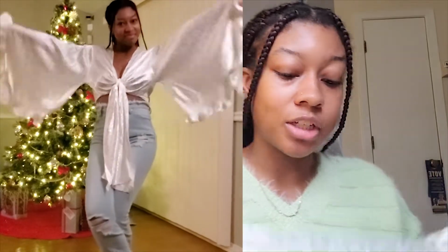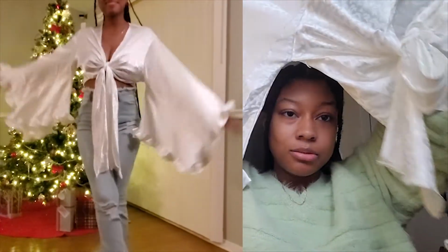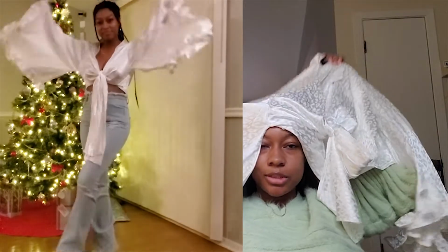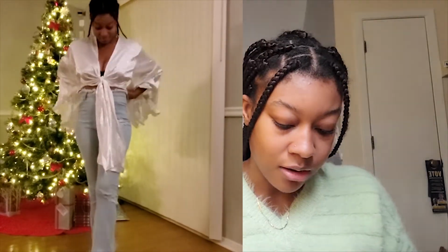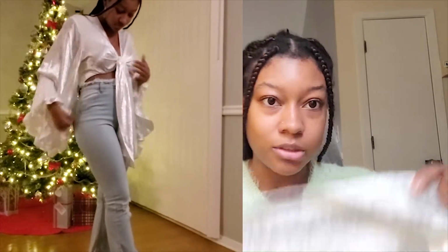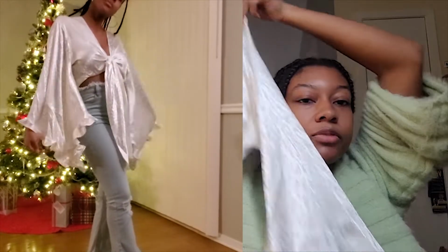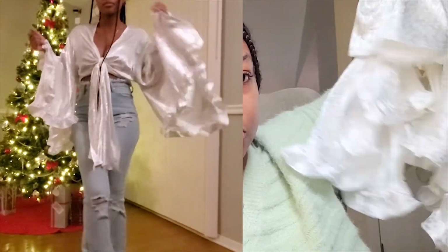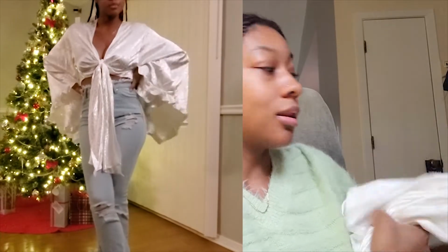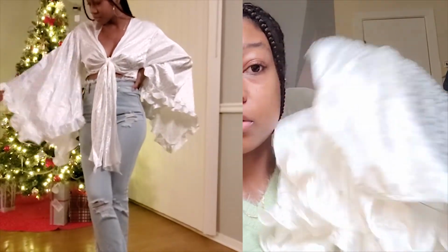So I tried it on, and I just was like, this is really cute. So I'm glad I got this, even though if I was there alone, I probably wouldn't have. My friends convinced me to do it. But it ties in the front and has these cute crazy sleeves. This is very dramatic, and I love dramatic things, so it's also one of my favorite things that I got.